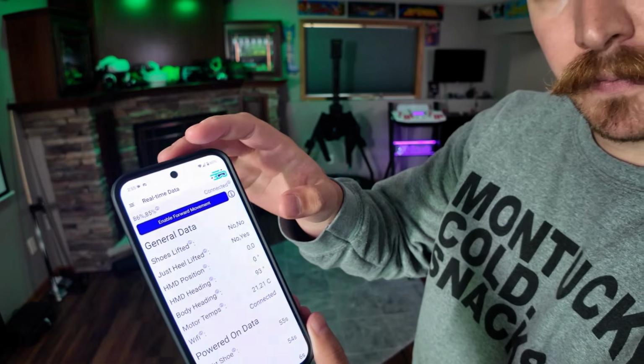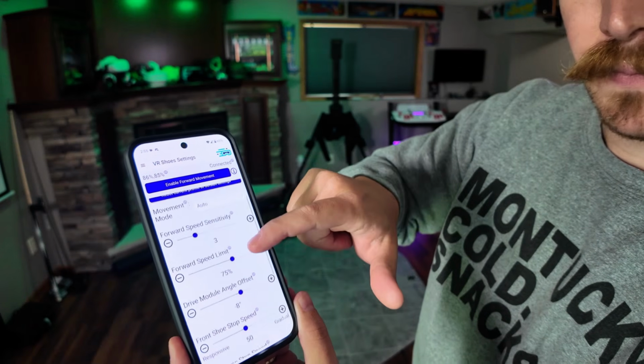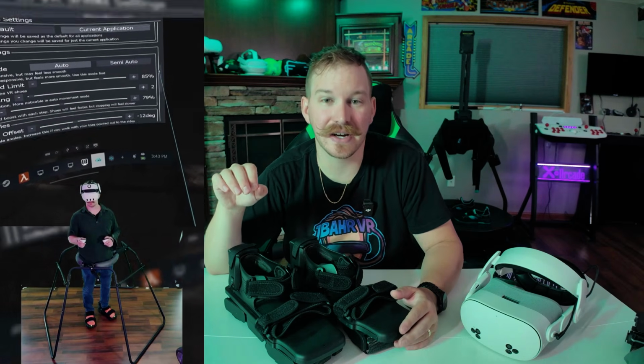And kind of behind the scenes a little bit, they have a phone app that helps you control the shoes and tweak the settings to your preferences. And you can also access the settings in Steam VR that allow you to tweak things to just feel right for you in whichever game you're playing.